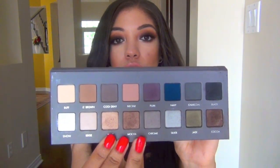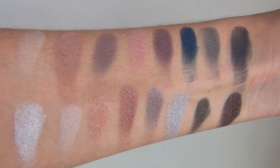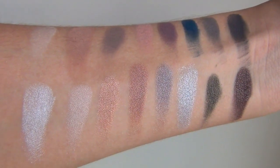Honestly, these shadows are just amazing. First Lorac Pro palette is actually one of my favorite palettes of all times, just because the formula of any Lorac shadow I've tried is amazing, and you only really need this palette and the other one to do full looks. If you don't have any of the Lorac Pro palettes, I highly recommend them because they are just amazing, and you can't mess up blending with them, especially if you guys are a beginner with eyeshadow.